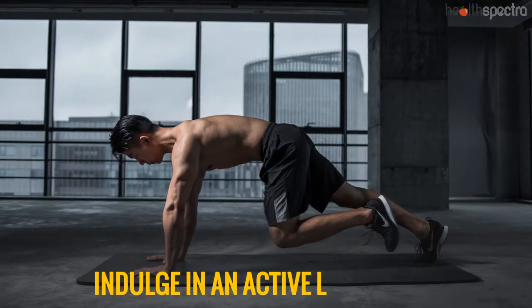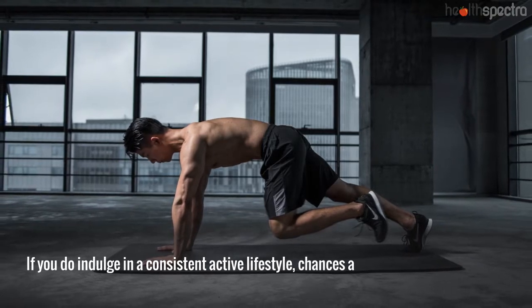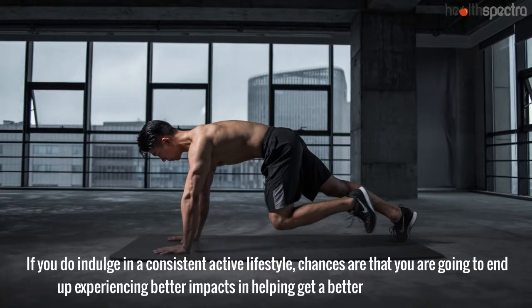Indulge in an active lifestyle. If you do indulge in a consistent active lifestyle, chances are that you are going to end up experiencing better impacts and getting a better outlook on your life.